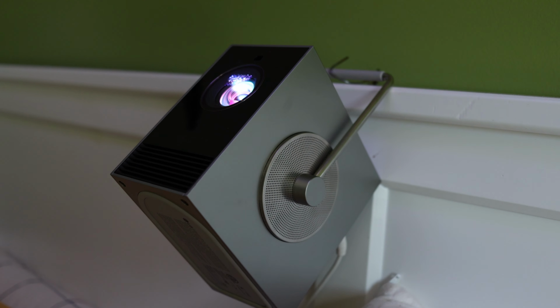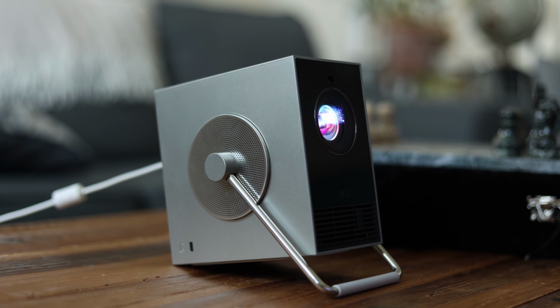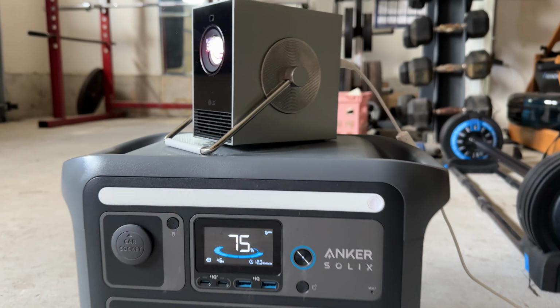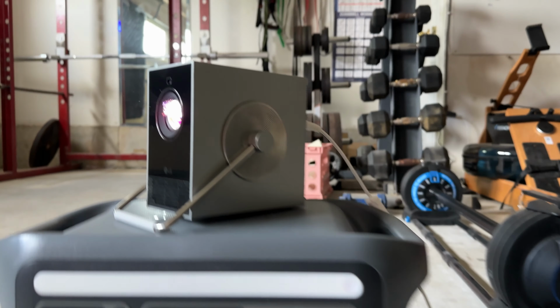Something to note though, is that this does not have a built-in battery. Most others that do have a built-in battery typically last 1 to 2 hours anyway, so no matter what, you'll probably want to bring an external power source. With this one, I would recommend bringing a portable power station. I've reviewed a ton of them in the past, and if you're going camping or tailgating, it's a great accessory to have anyway. So you could just plug into that, or you could plug into your truck or your car, for example.